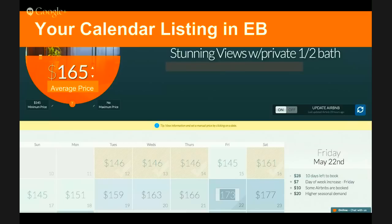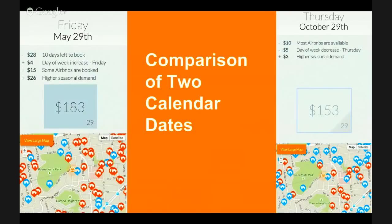The other thing you can do, if you don't like that pricing recommendation for some reason, is highlight it and override that particular recommendation for that day. Then you will get a padlock icon here. I'll show you a comparison of 2 calendar dates just so you can see more information that we provide if you were an Everbooked client.